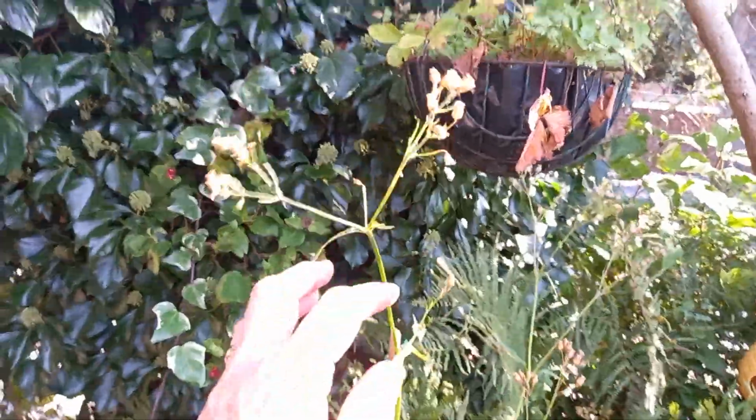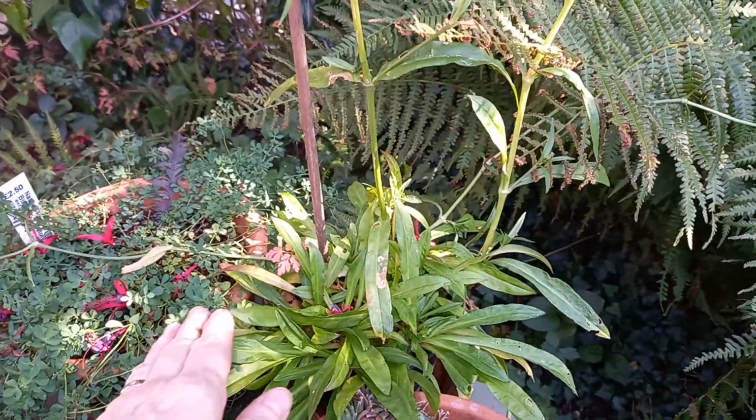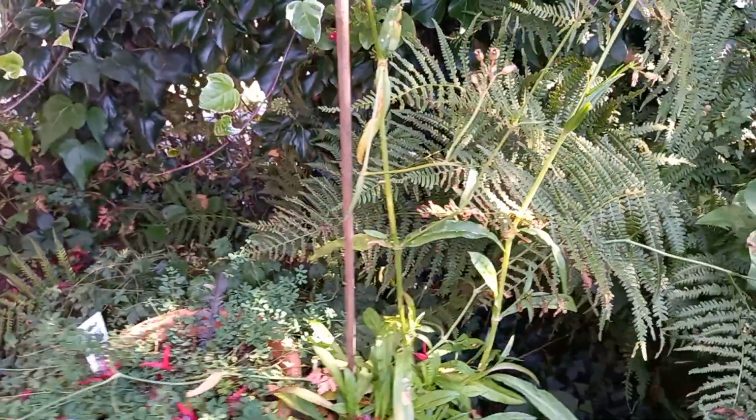I've got a lovely ragged robin here that I grew from seed in a pot, and it's sending out lots of new plants, so I'm going to have plenty of that next year. I need to repot that.